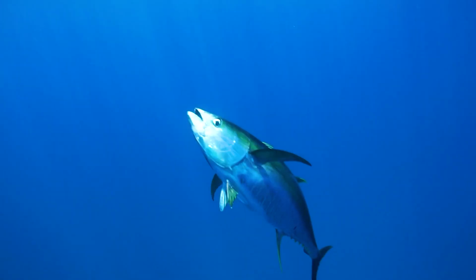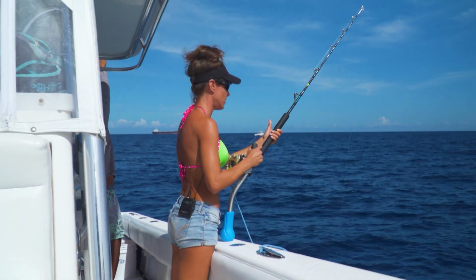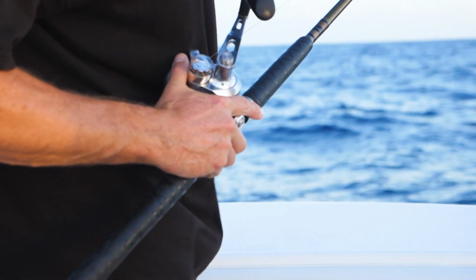That big tuna was only like 15 feet below the boat when it ended up pulling the hook. Such a disappointment, but you know what? There's more out there, and we knew we would get more shots at them.